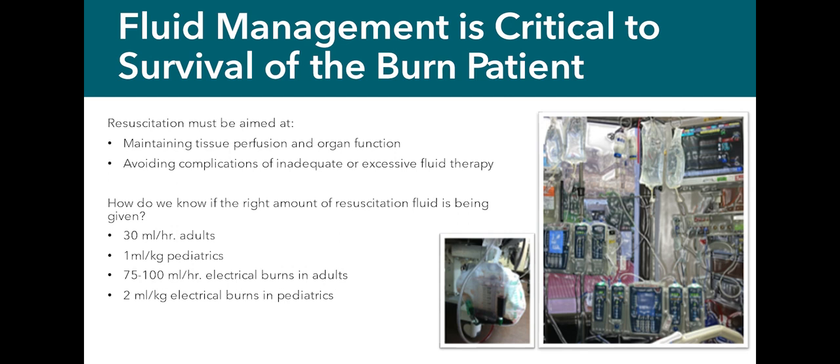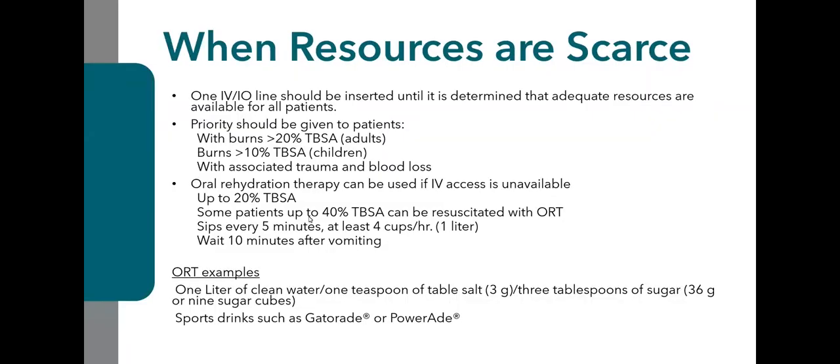We want 30 mils for our adults, a mil per kg for our pediatrics. And then if there's an electrical injury, as indicated by the myoglobinuria in that picture right there, so it's kind of a reddy color, then we want to ensure that we have 75 to 100 mils of urine for adults, and then 2 mils per kg in pediatric patients.